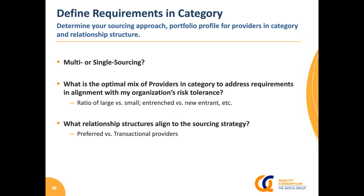Looking at it from a portfolio perspective to understand where those different risks and opportunities, those threats and opportunities, can offset each other perhaps, and how you divvy up the work and how you utilize different providers. And then taking it through to understand what relationship structures align to that strategy. So do we need to seek preferred relationships? Do we want more of a transactional approach, that sort of thing? So you can take it to that level of granularity as you progress in the process.